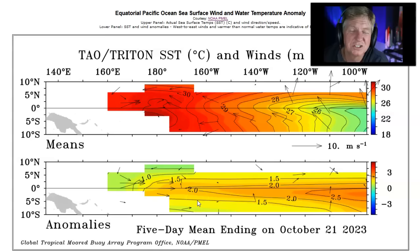Can't do it so much over here. It's got to be in the West Pacific from about 170 west on over the dateline, to as far in the West Pacific as you can get, and just 5 degrees north and south of the equator.